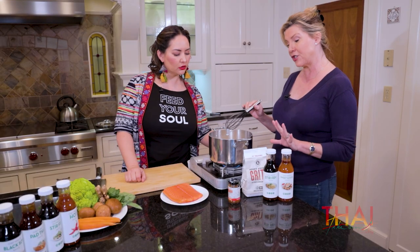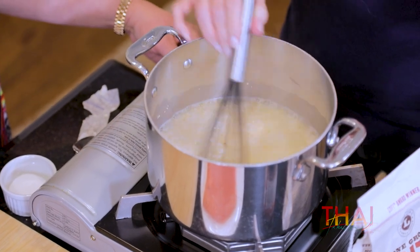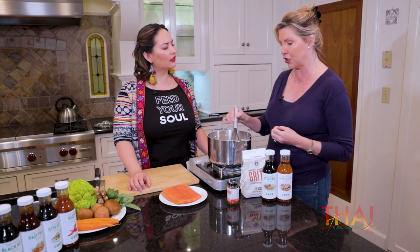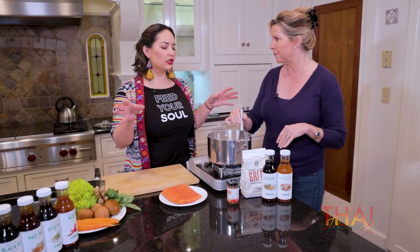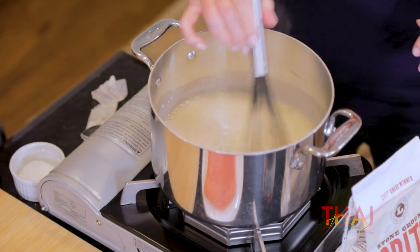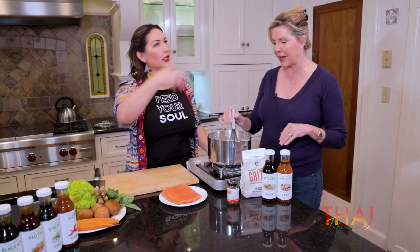So there is a little bit of discrepancy. My husband is a believer that you do not ever cover grits. It's not like rice. It doesn't need the steam to cook. So I am going to cover it a little bit, but I'm going to continue to stir it, because you want the liquid to absorb into the grits and bloom, versus letting the liquid dry and evaporate out.